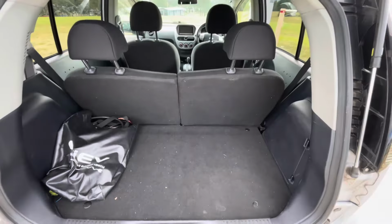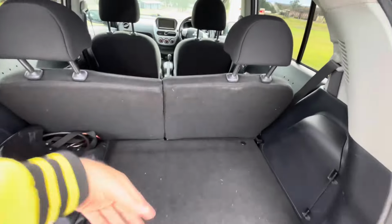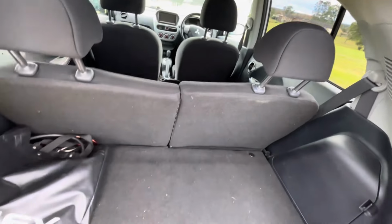No, seriously, it's a TARDIS. I'm in the back seat. Check out that headroom. That is massive for such a small car. Boot space. It's big enough for your shopping, that's for sure. It's actually not too bad. Seats down, it's actually pretty big. And plus, with a massive headroom up there, it's really quite spacious.